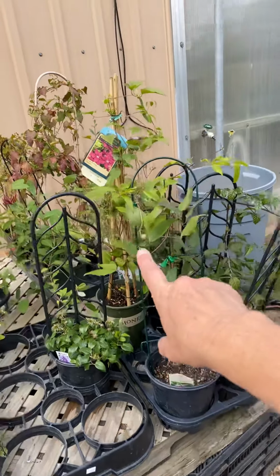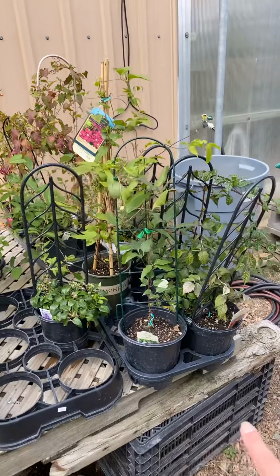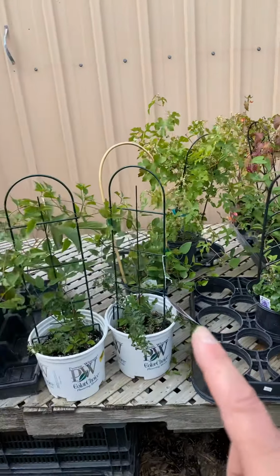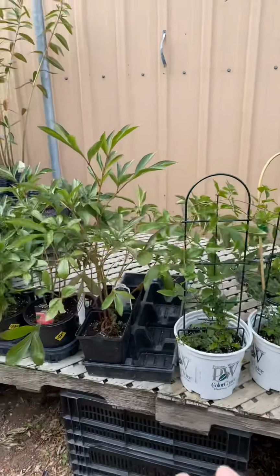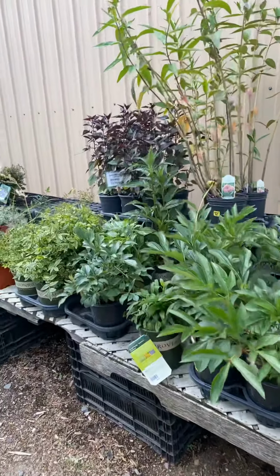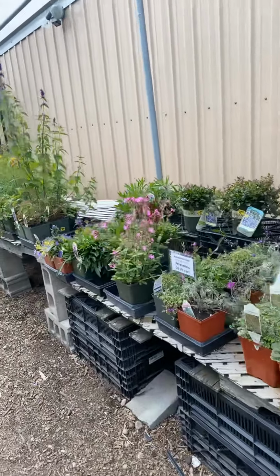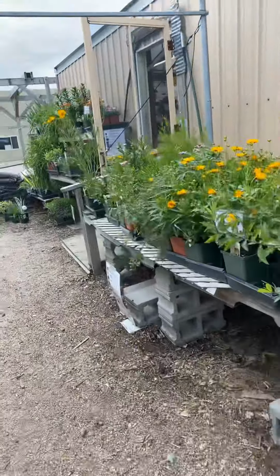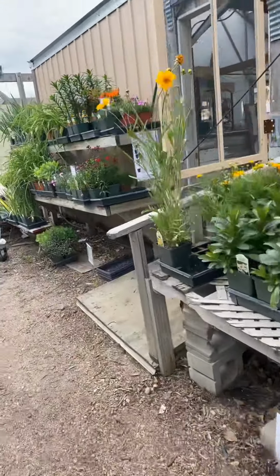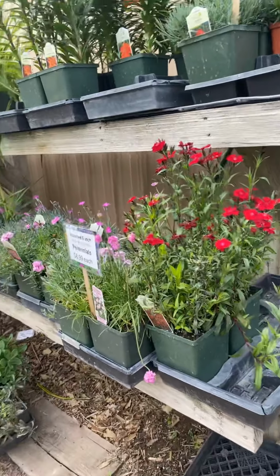But the clematis are very common, and they do like the sun. Always remember, if you're going to plant something big or vining, make sure you mulch underneath, so they have that chance to have that soil constantly moist and constantly cool. Very cute varieties of some lilies, dianthus, beautiful colors.